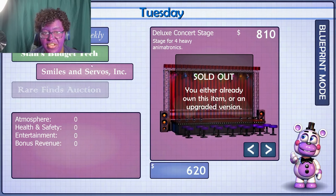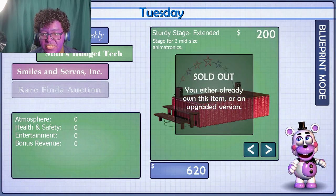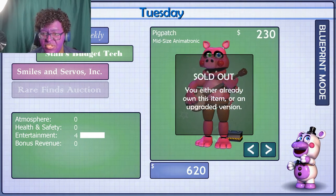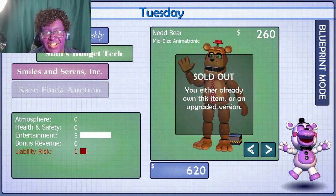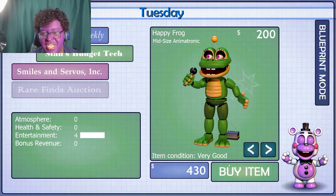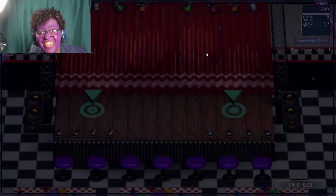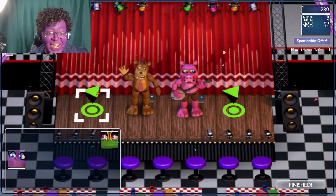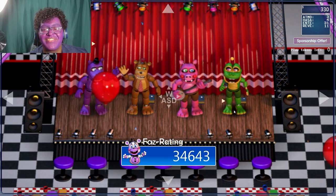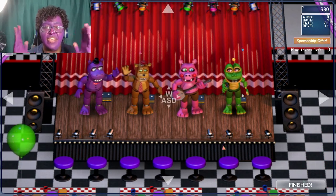You know what? Why not? And how much does it cost for one of the other animatronics? Do I have enough money? Happy Frog? Oh, I can afford some more. Okay, why not? Mr. Hippo, you're coming here, buddy. And you as well, Miss Happy Frog. Let's go, let's see. Can I put them all on the stage? Yes! Woo! Look at that Faz rating go through the roof, boys.